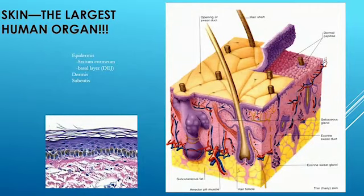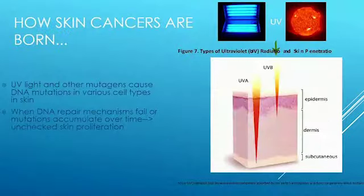So you may or may not know that the skin is the largest organ in the human body. And while melanoma can affect many areas in the human body, the skin melanoma tends to be the one we think about most often. And how exactly are skin cancers born? Well, we hear a lot about UV light. You know that the sun is part of the problem. We know that tanning beds can be part of the problem. And so it is this UV light or ultraviolet light that actually causes changes within the cells of the skin. And when those pigment cells change and develop these mutations, you actually can develop melanomas within the skin. And typically, those are what we refer to as the superficial spreading melanomas.